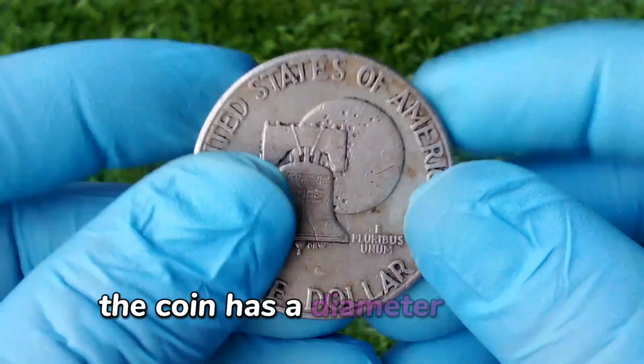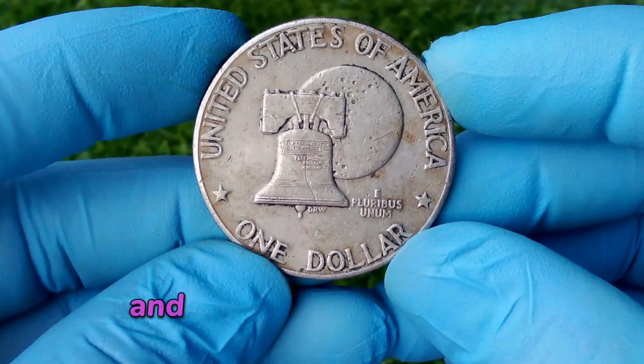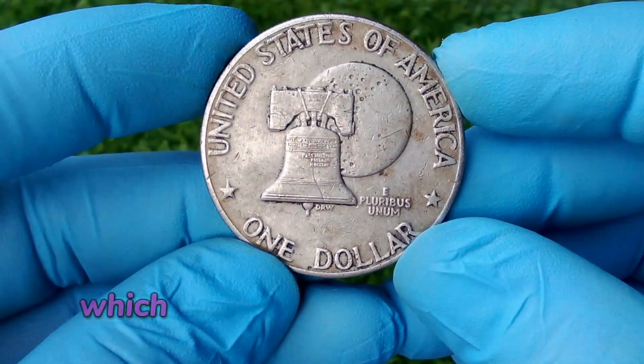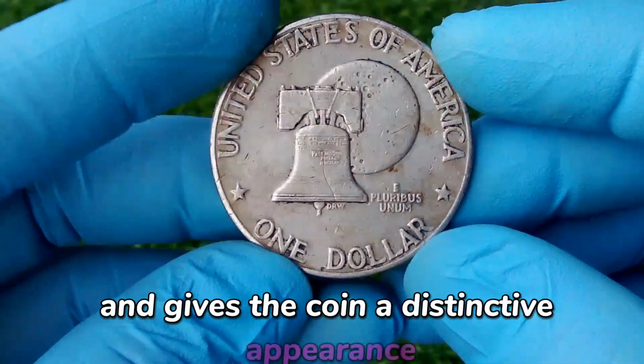The coin has a diameter of 38.1 millimeters and weighs approximately 22.68 grams for clad versions and slightly more for silver versions. The edge of the coin is reeded, which means it has small grooves around its edge. This feature helps prevent counterfeiting and gives the coin a distinctive appearance.